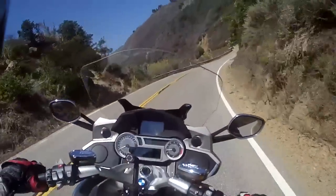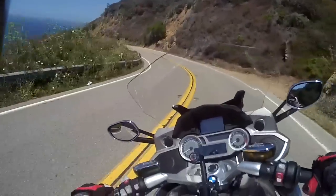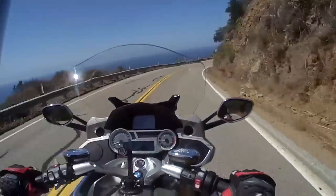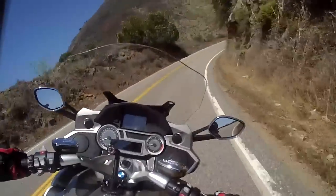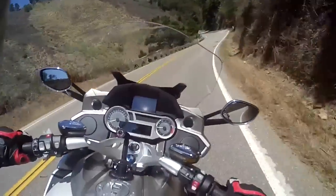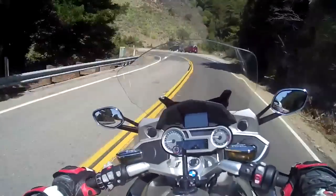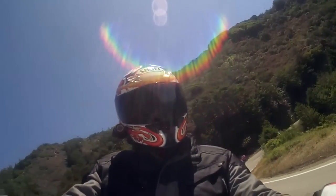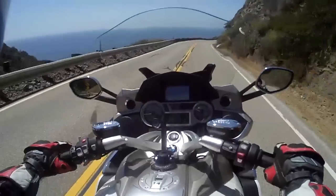It's very nice to have such power coming from the back brake if you don't want to be touching the front brake, which a lot of times you don't. So the brakes are simply, for this bike, perfect. They're that good, that enjoyable, that controllable. Of course, the bike is equipped with BMW's anti-lock, which they have refined and refined and refined to a point where it is just exceptional as well.